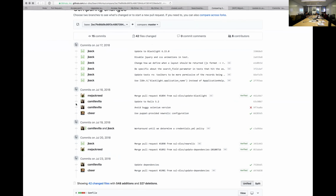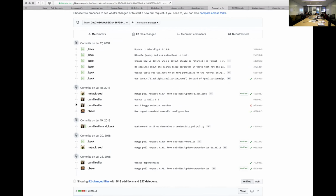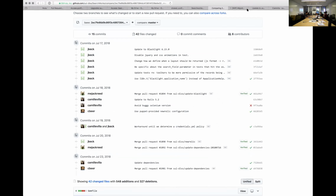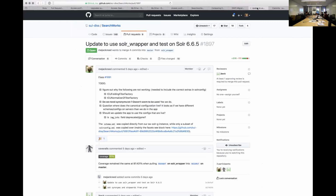For Searchworks, that involved two major initiatives. One was to update to Blacklight 6.15 from Blacklight 6.10, representing a couple of years of work from the community, as well as updating our Rails version from 5.1 to 5.2. We also updated our Searchworks application to take advantage of testing against Solr 6.6, one of our stepping stones to our eventual target of testing against Solr 7.